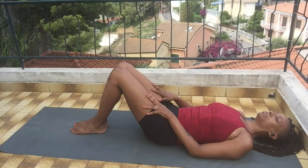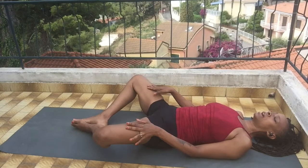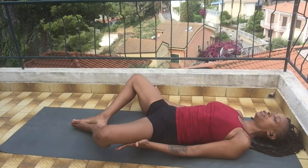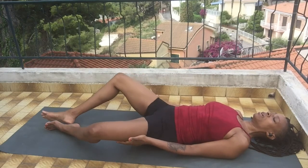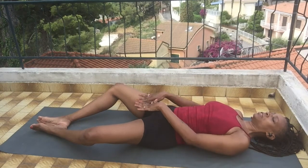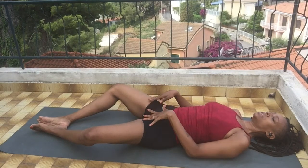From here, we're going to open our knees out to the side. Now, if this feels inaccessible, first you can always put something underneath your thighs here for support. You can also lengthen your legs outward so that your feet are longer. You still have the same pose here.